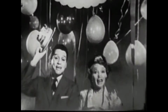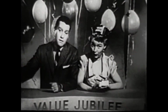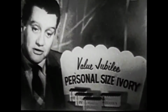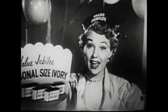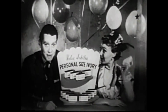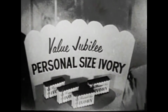Join the value Jubilee. Make this year 1953. Get personal size Ivory for your beauty care and save. You get four cakes of personal size Ivory for about the same price as only three cakes of any other leading toilet soap. Four instead of three. It's like getting an extra cake free. What a value. Why, more doctors advise pure, mild Ivory for complexion care than any other soap. Start cleansing your skin regularly and use this handy personal size of Ivory. In one week, your complexion will have a prettier look. That Ivory look. Remember, when you buy four cakes of personal size Ivory, it's like getting an extra cake free. So join the value Jubilee. Make this year 1953. Save, and save, on personal size Ivory.